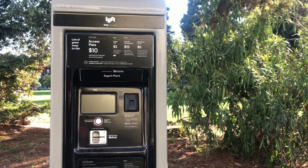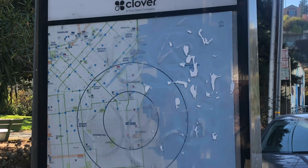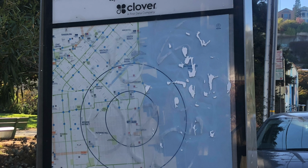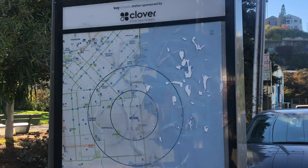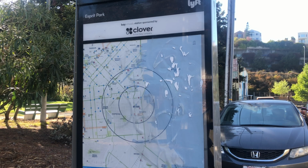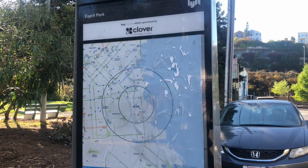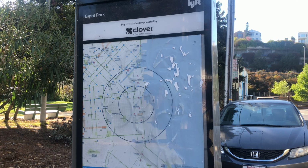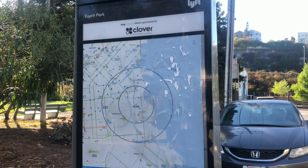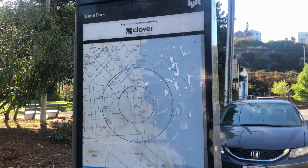And here's the pay station for the bike rental. So here's a sign that helps you identify your specific location. You'll see a few of these throughout the city. In the middle of the sign, it'll say, "You are here." As indicated before, it's right outside Spirit Park. Again, right at the corner of Minnesota and 19th Street.